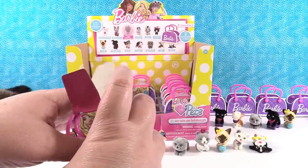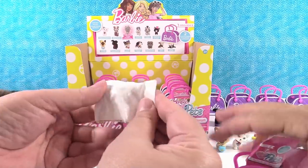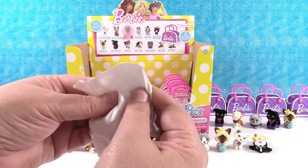Now, it's going to be that time in the video where we end up getting a lot of duplicates, because we're just searching for the super rare glitter one now. Which may not even be in the box. May not be.